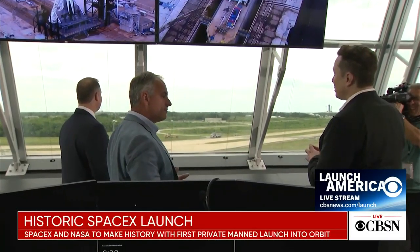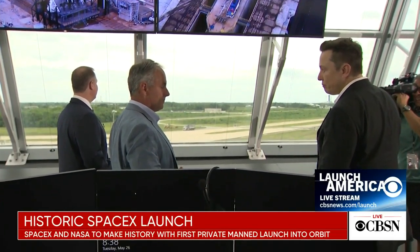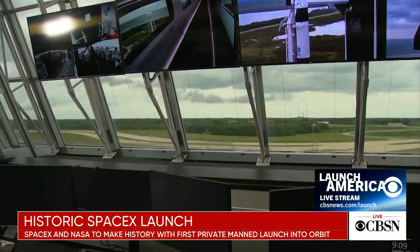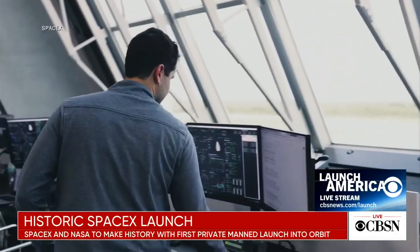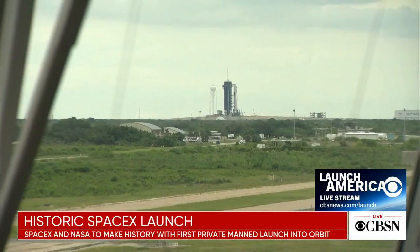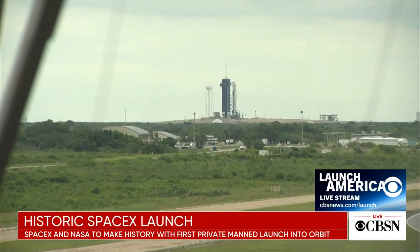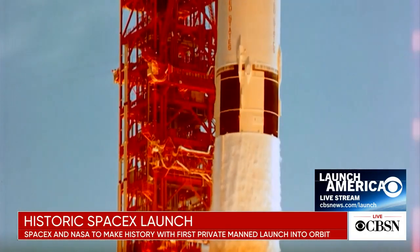I'm the chief engineer of the thing, so I just like to say, if it goes right, it's credit to the SpaceX NASA team. If it goes wrong, it's my fault. You believe that? Yeah. Absolutely. We met Elon Musk and NASA Administrator Jim Bridenstine inside Kennedy Space Center's Launch Control Center. This is SpaceX's firing room, where Musk will watch today's scheduled liftoff. His Falcon 9 rocket stood on Launch Pad 39A, the same pad that sent Apollo 11 to the moon.